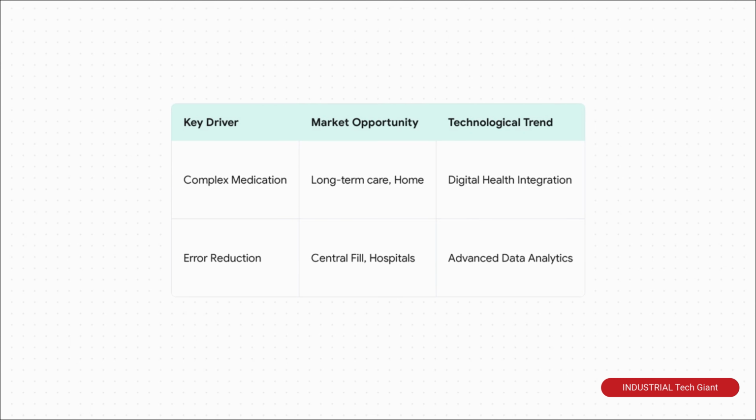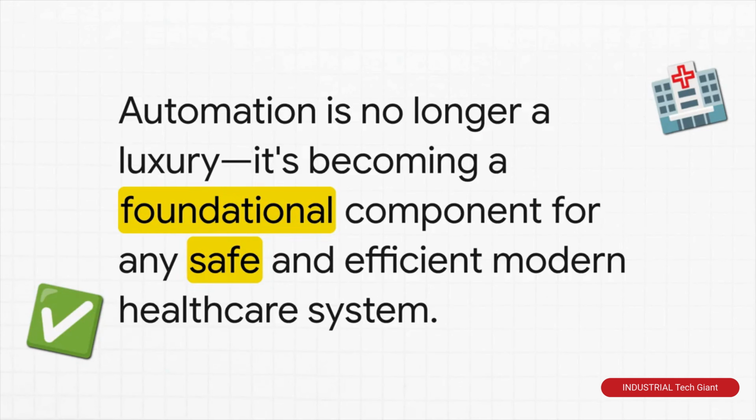At the same time, that constant pressure to get errors down to zero in hospitals and big pharmacies is going to push the technology to use advanced data analytics to actually predict and prevent problems before they even happen. The main takeaway here is that automation isn't some luxury anymore. It's quickly becoming a fundamental, essential piece of any safe, efficient, and modern healthcare system.